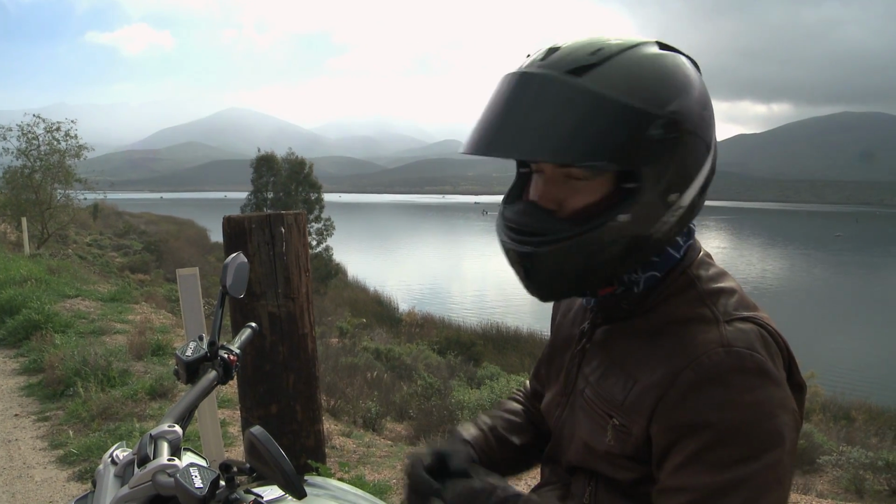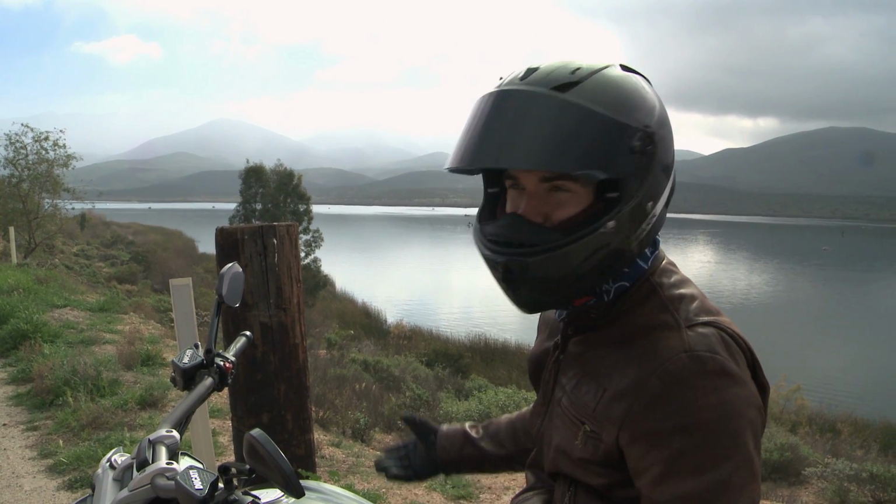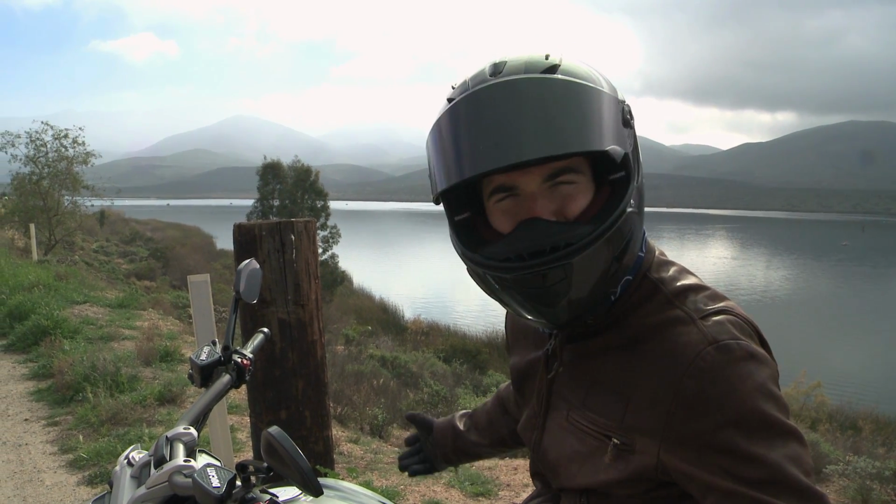Ducati come out here and they find the best roads, the best locations, the best scenery, and it's just always a reminder. You think, why do I live in England again?